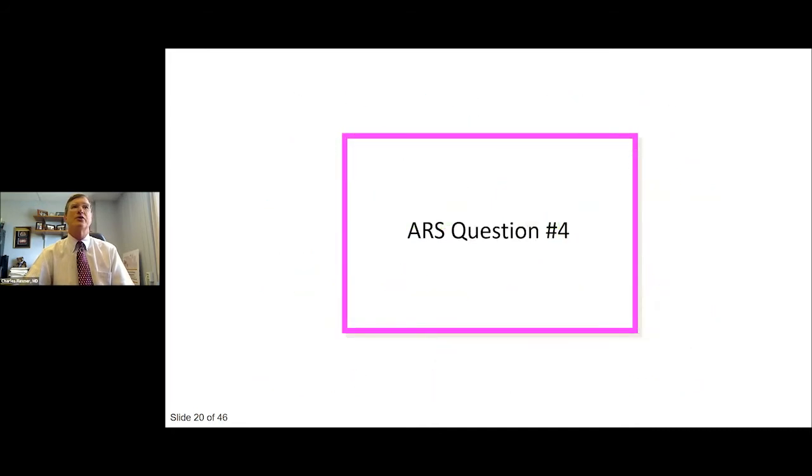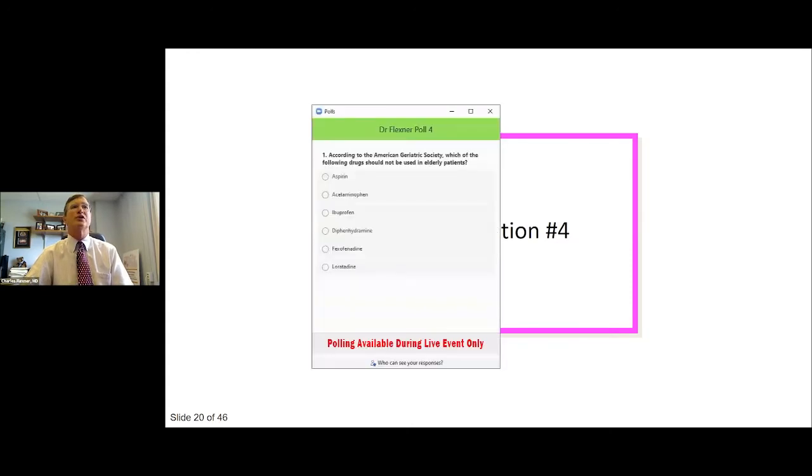Okay. So now let's start to get into problematic drugs. What are drugs we really need to start to worry about? According to the American Geriatric Society, another authoritative body, which of the following drugs should not be used in elderly patients? Aspirin, acetaminophen, ibuprofen, diphenhydramine, fexofenadine, loratadine.